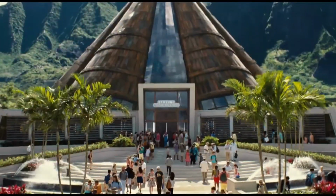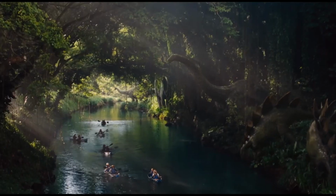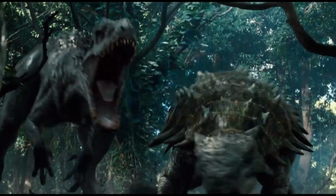With huge animatronic dinosaurs and the latest technology in a brand new park, Jurassic World Adventure might just be the most incredible ride Universal's ever created. And we've just got a great look at what it looks like inside.